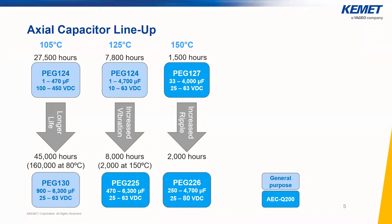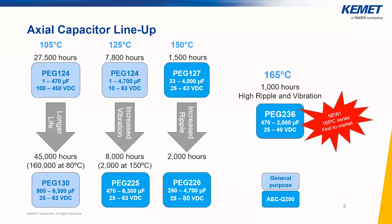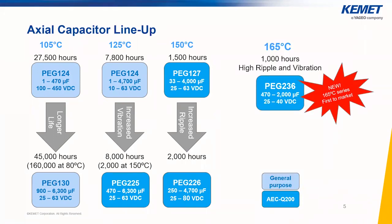But if you wanted an increased vibration rating, you would look at the PEG 225, and the 225 is AEC Q200 versus the general purpose for the 124. And at the 150C range, we have the PEG 127. But if you wanted more ripple current out of that part, you would look at the PEG 226. And now, our most recent release would be our PEG 236, which is a 165 degrees C capacitor, and KEMET is the first to market on this.